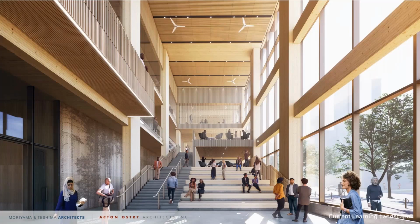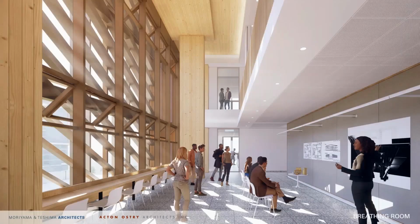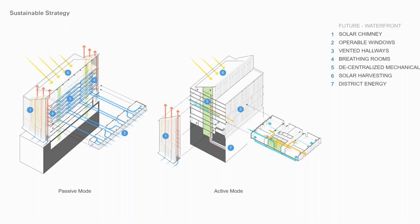This is a large atrium that we have coming in. You can really see there's a lot of mass timber. Everything's mass timber, all of the structure, floors and ceilings. There's actually not very much thermal mass in this building. This is part of the natural ventilation system that I'll come back to, but these are what we call breathing rooms, which are basically the entrances to the solar chimneys. And this is how this building works.